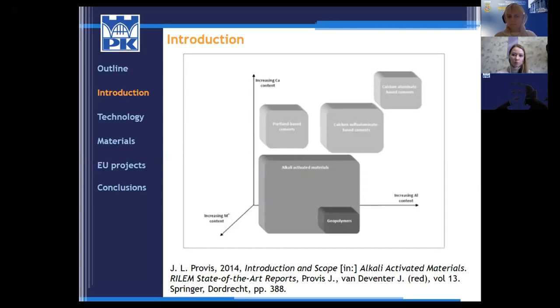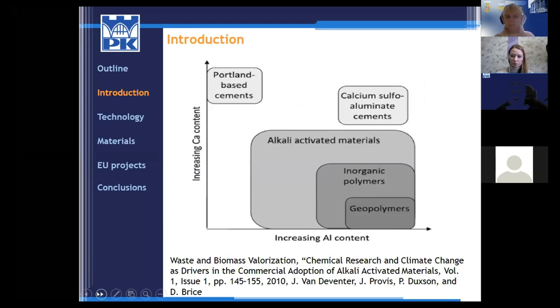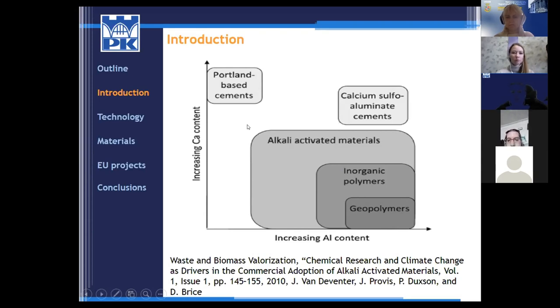And here you see an orientation of where this material is placed among the different groups. Some scientists show that geopolymers are a kind of group amongst the alkali activated materials. The main difference is the internal structure. The internal structure of geopolymers is three-dimensional, while alkali activated materials could have just a two-dimensional network. In comparison with other building materials, for example Portland-based cement, there is a low amount of calcium in the geopolymers, but a higher amount of aluminium.